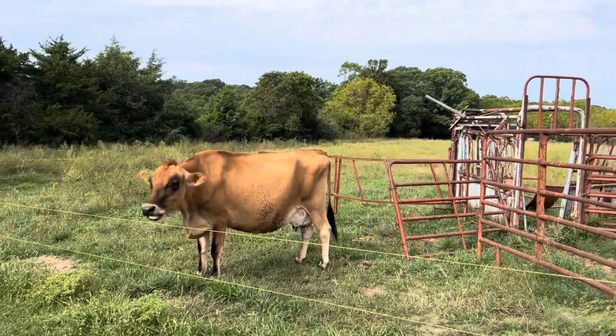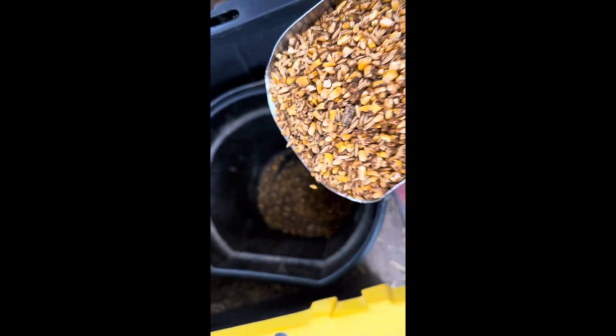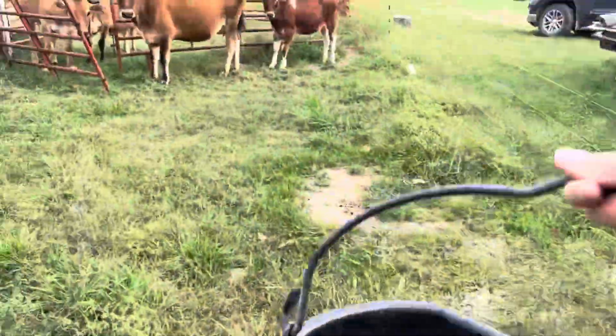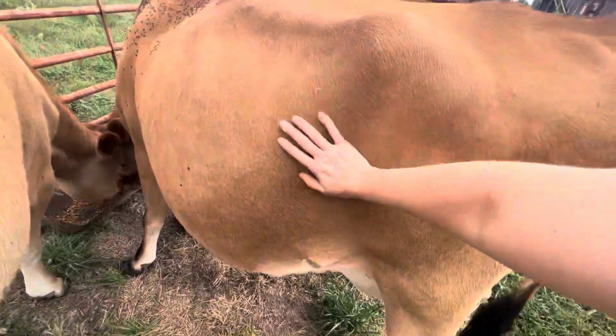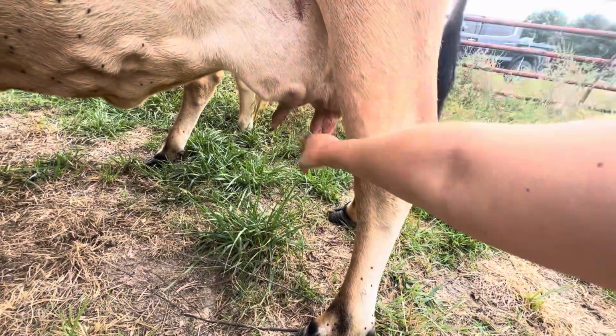Next, I'm going to feed the cows. This is not something I do every day because they have plenty of grass. I only feed them just a little bit of grain, just enough to keep them coming to me. Using the bucket to step over the electric fence is really helpful. I'm looking to the day that I end up getting shocked. So I feed them in these troughs.